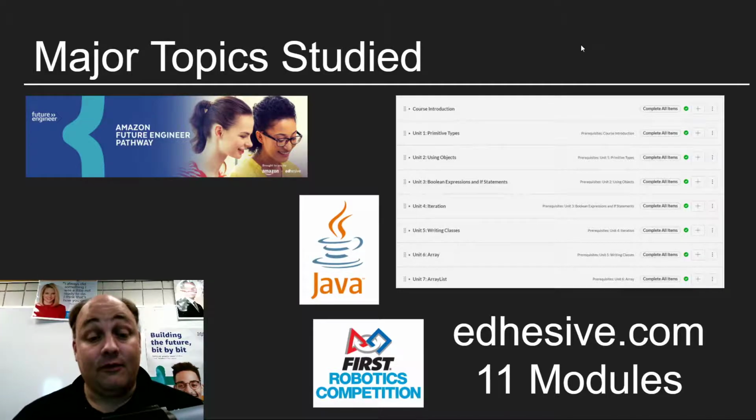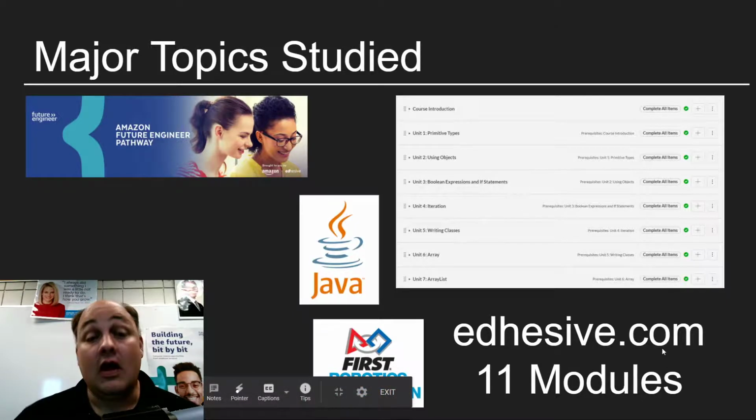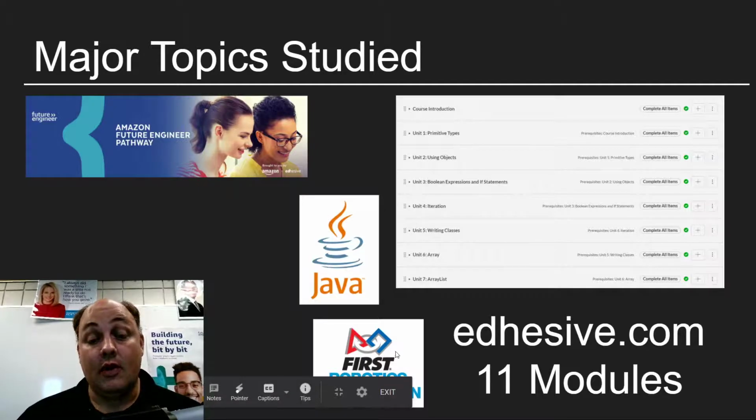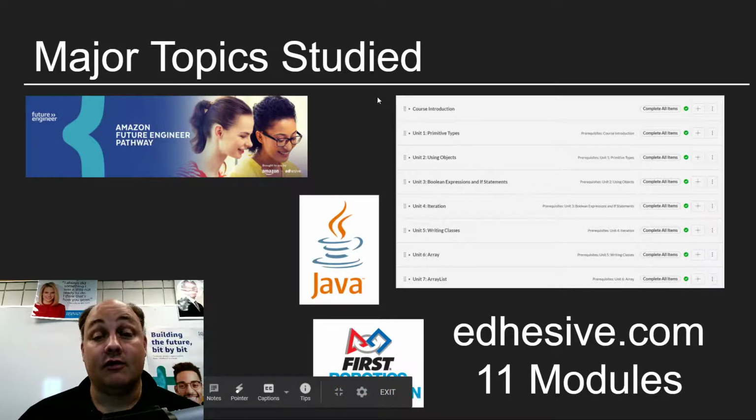Some major topics of study: like I said, we're part of the Amazon Future Engineer program. This is the AP Java programming curriculum, and they've broken it down into about 11 modules that you'll see inside of Adhesive. Your student should be able to show you how to log in so you can see each individual module and the learning materials associated with that. Additionally, we will be going through some materials for the FIRST Robotics team, so this will be a very diverse class with a lot of different activities.